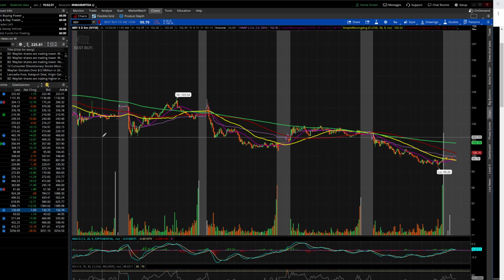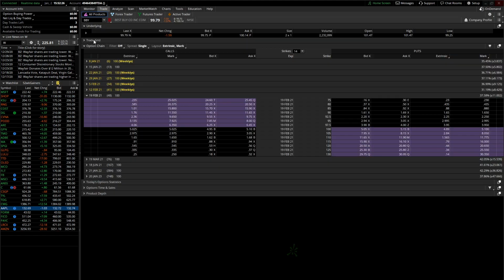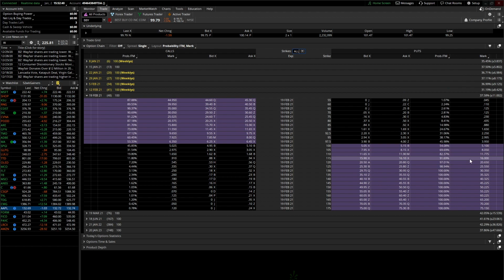So here we have Thinkorswim. And if you go to the trade tab, here we have Best Buy pulled up. What you'll want to do is change the strikes to all. And then you're going to most likely change this to options in Greeks, probability in the money. Okay. Now, like I said, I typically aim for, I'm selling puts, and then I'm aiming for around 40% in the money.